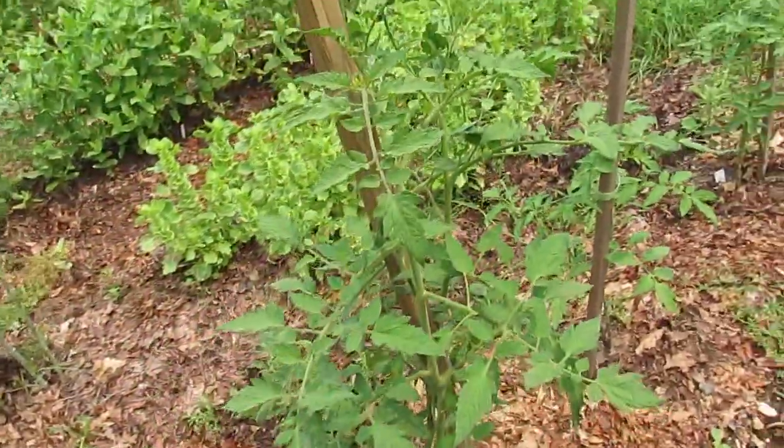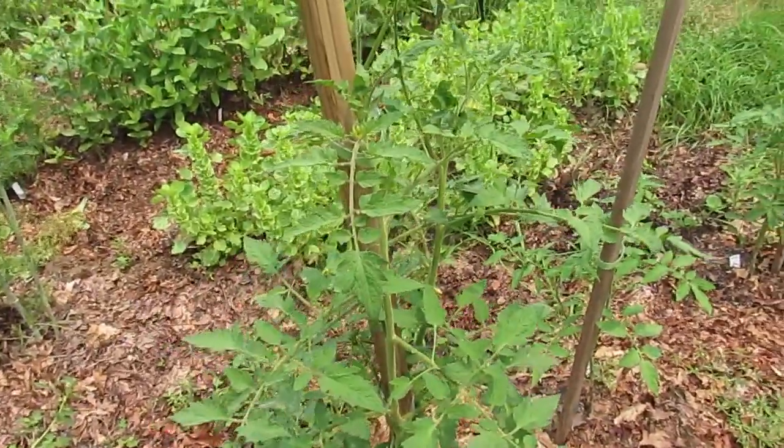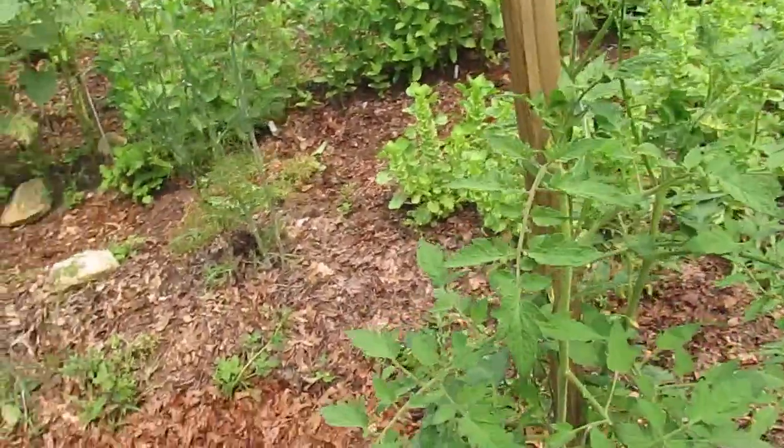I should mention it is July 20th. We are in zone 6. These guys went in the ground the end of May. So we're at about 60 days since they've been in the ground.